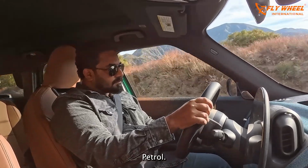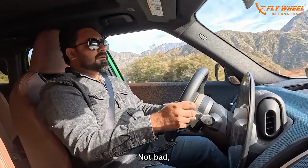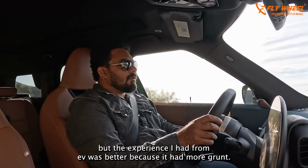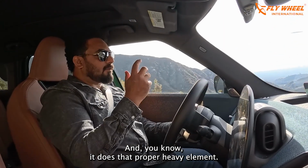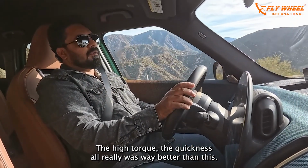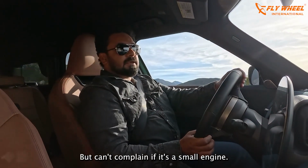Petrol, not bad, but the experience I had from the EV was better because it had more grunt, and you know, that proper EV element. The high torque, the quickness, all really was way better than this. But can't complain, it's a smaller engine.